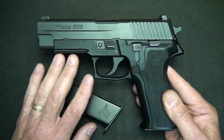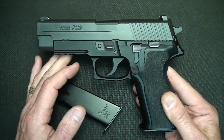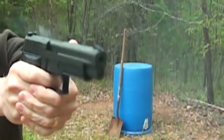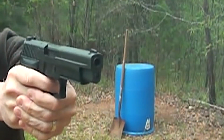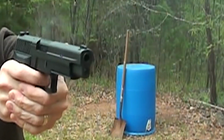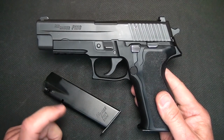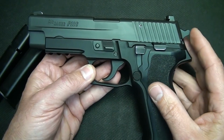The Sig Sauer P226 is a full-sized, semi-auto pistol that has earned a reputation for its exceptional reliability, accuracy, and durability. It has been widely adopted by military and law enforcement agencies around the world, as well as being a popular choice among civilian shooters.